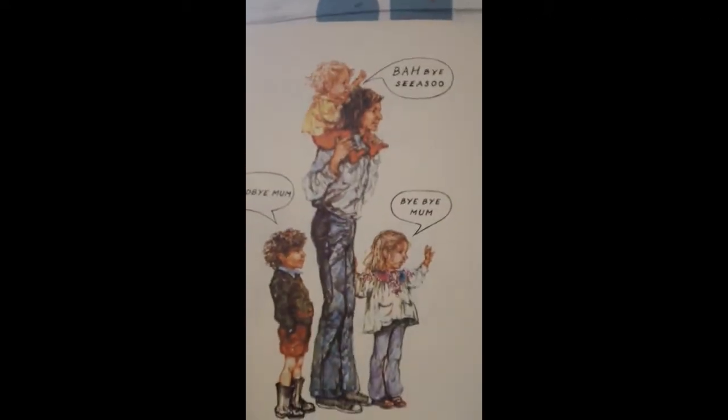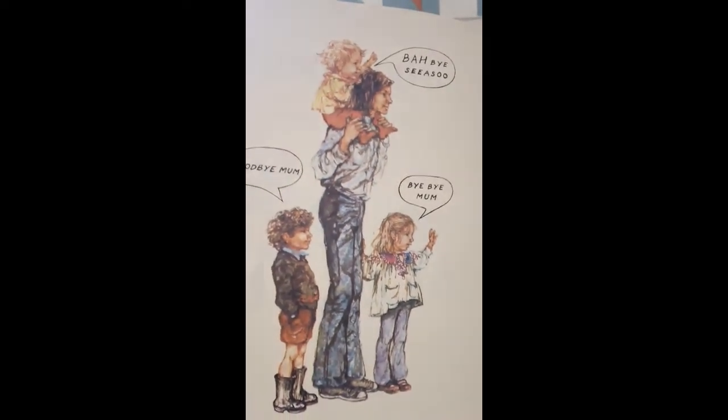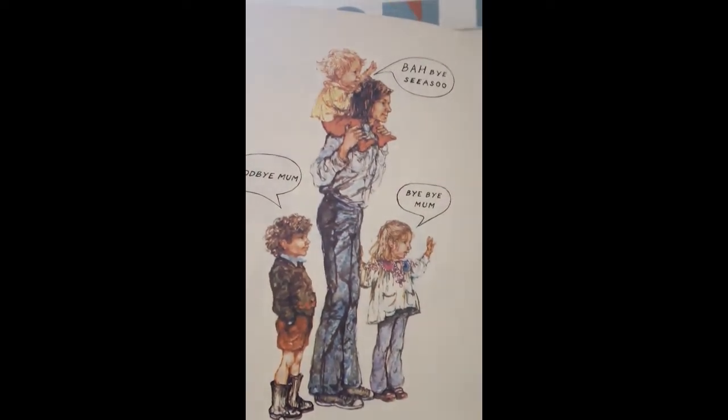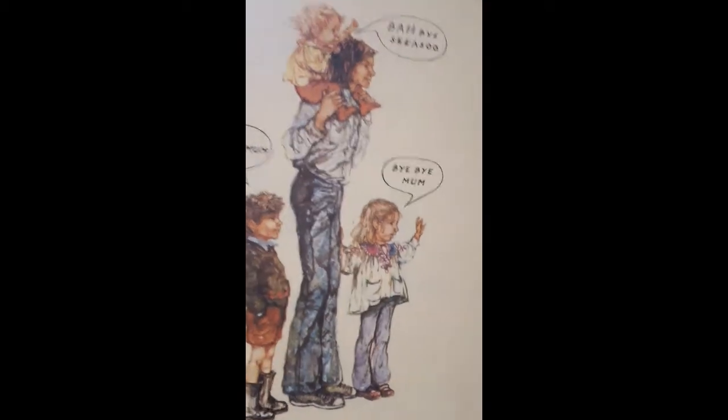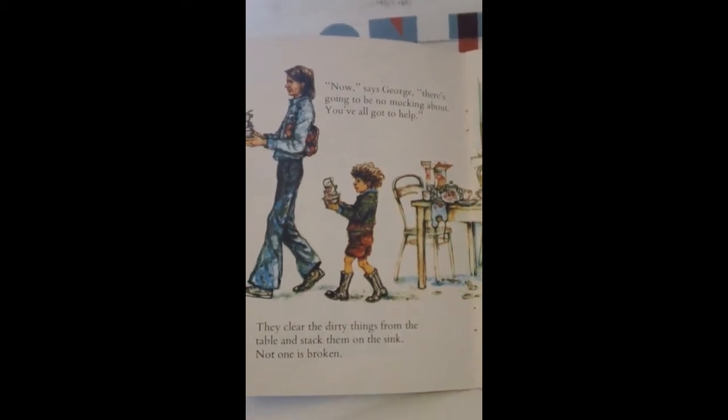Mick, Jenny and baby Sue's mother has to go out today and leave them behind. George has come to look after them. He is nearly grown up and a very good helper. Now, says George, there's going to be no mucking about, you've all got to help.